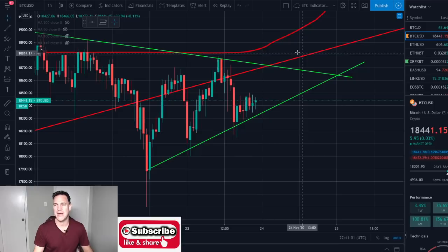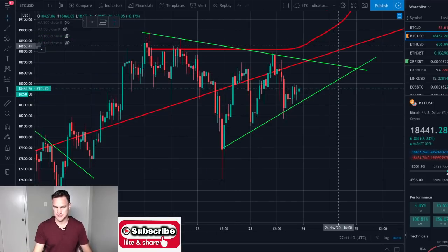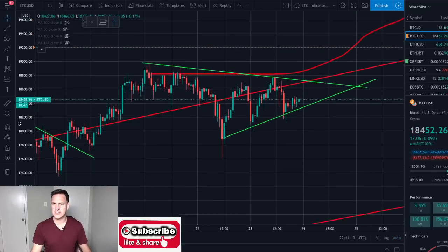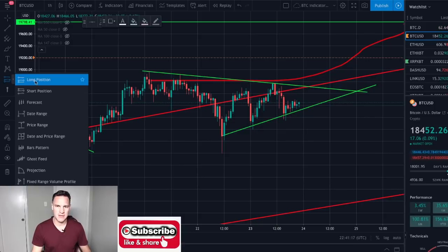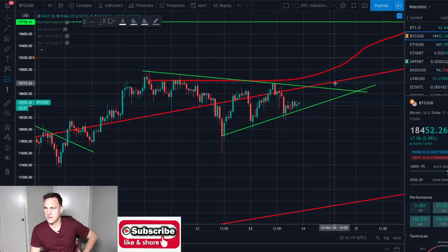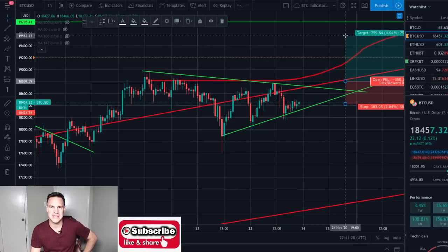I make my entry here. I missed the first part of the break because I want to wait for some kind of confirmation that we're breaking out. Once we break out, I expect it to go a little bit of a distance. So let's do this. The long position would be something like this. If it breaks out, we might buy somewhere around here. We might have our target. We said 19.6. Let's just say 19.550 because we want to make sure we cash in our profits.